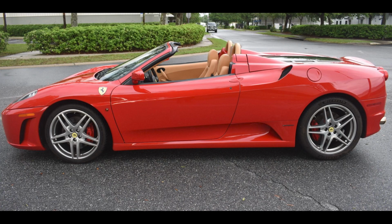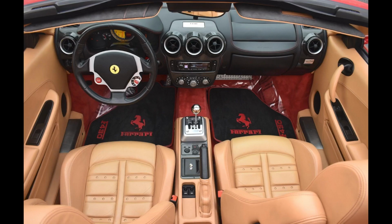On the Ferrari side, a Rosso Corsa over beige 2006 F430 6-speed conversion with 18,500 miles sold for $133,500. Recently advertised online at a price of $204,000, this was a bargain price for a car in this condition and with this conversion.